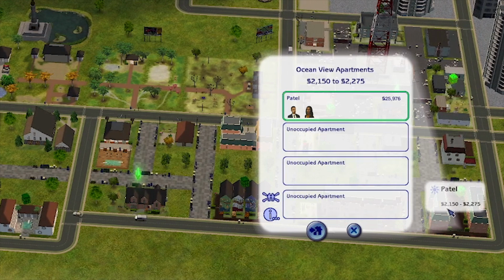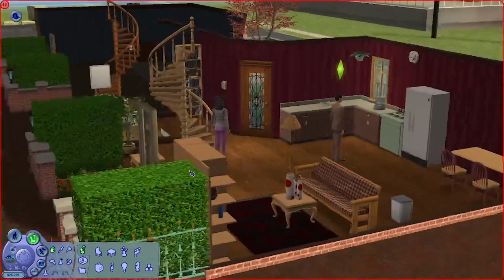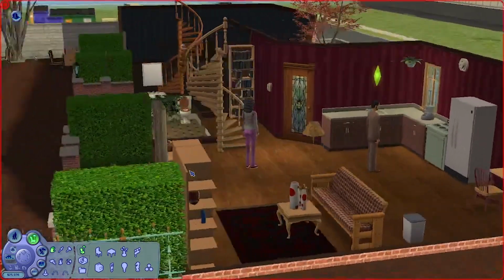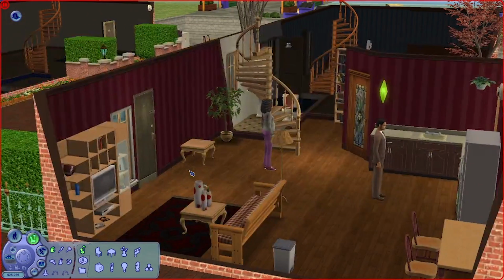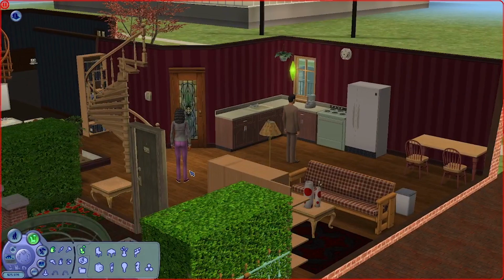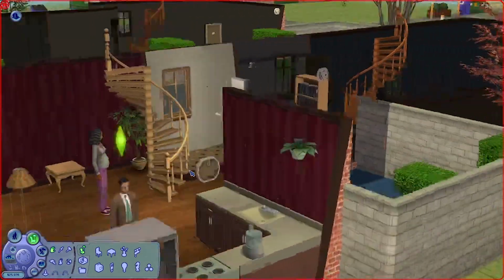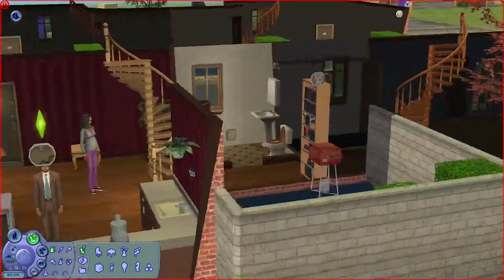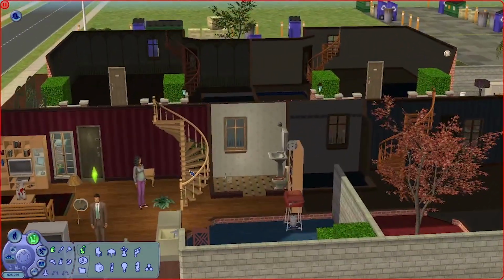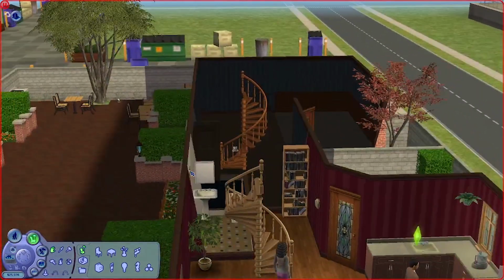Our next apartment is Ocean View Apartments, and one of the units is lived in by the Patel family. Okay, looking at the unit from the Patel couple, it seems pretty cohesive with all the wood textures, with the reds matching very well in the living and dining space, as well as the kitchen. We have a little private area at the back with a grill, and a bathroom behind the spiral staircase.